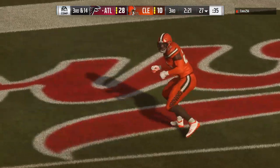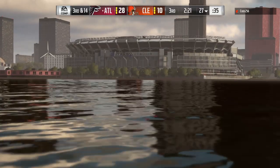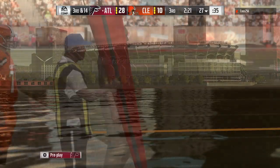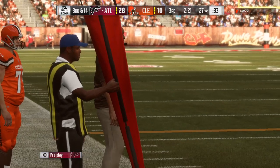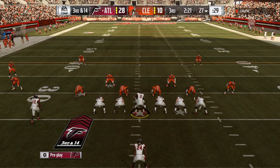Well, it brings up 3rd down. My man's getting a little loose with the football there, right? Interception before, almost had one here. He's got to start taking better care of it. Yeah, really should have been back-to-back drives with interceptions. He's lucky there.